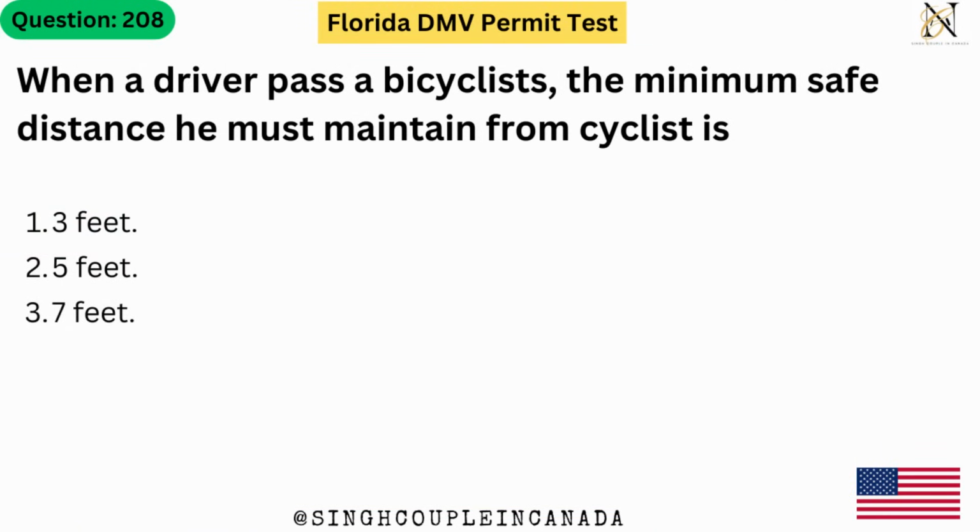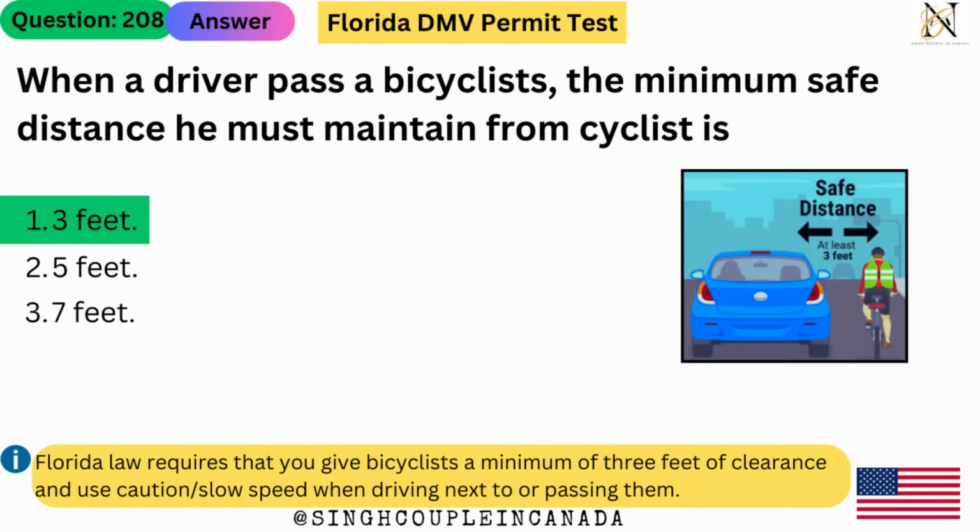When a driver passes a bicyclist, the minimum safe distance he must maintain from the cyclist is: 1. 3 feet. 2. 5 feet. 3. 7 feet. The answer is 1. 3 feet. Florida law requires that you give bicyclists a minimum of 3 feet of clearance and use caution and slow speed when driving next to or passing them.